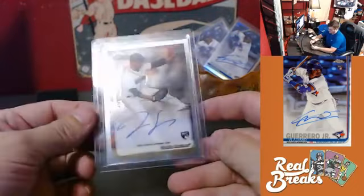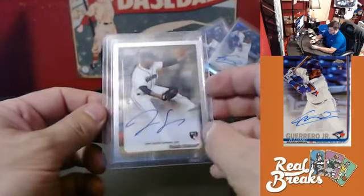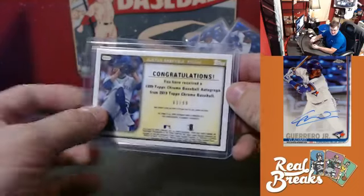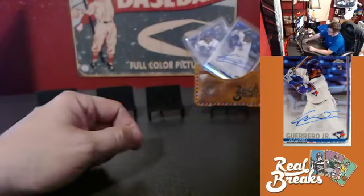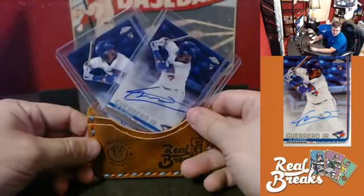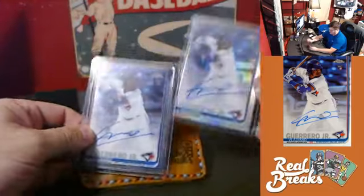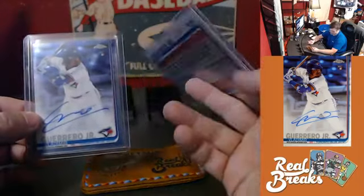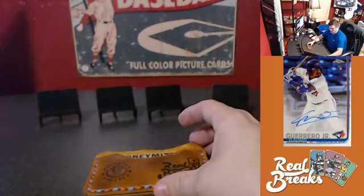This card, I really like this one. Justus Sheffield for the Seattle Mariners on the 99 Chrome. 61 of 99. That's kind of cool. And your dual money hits of the break: a couple of Vlads. Vlad base and a Vlad refractor. That is number 301 out of 499. Like I said, that case really spun around.